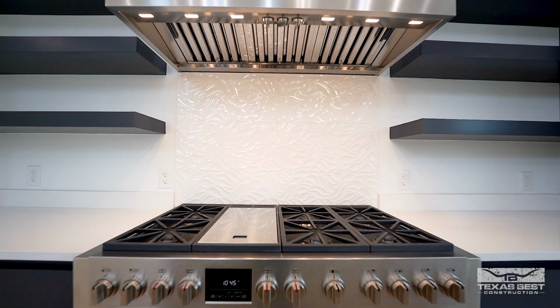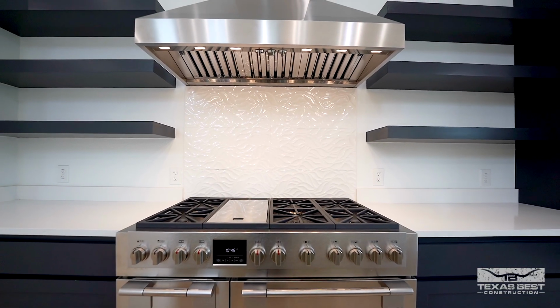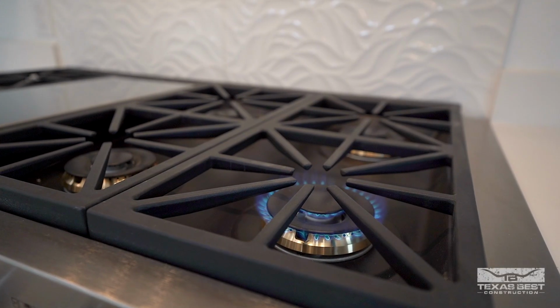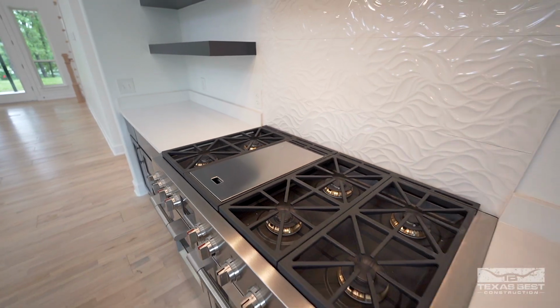And here we have the floating shelves on both sides, kind of centering this vent hood and this range cooktop, which is really nice. I really like the way this looks, and all of the options here.